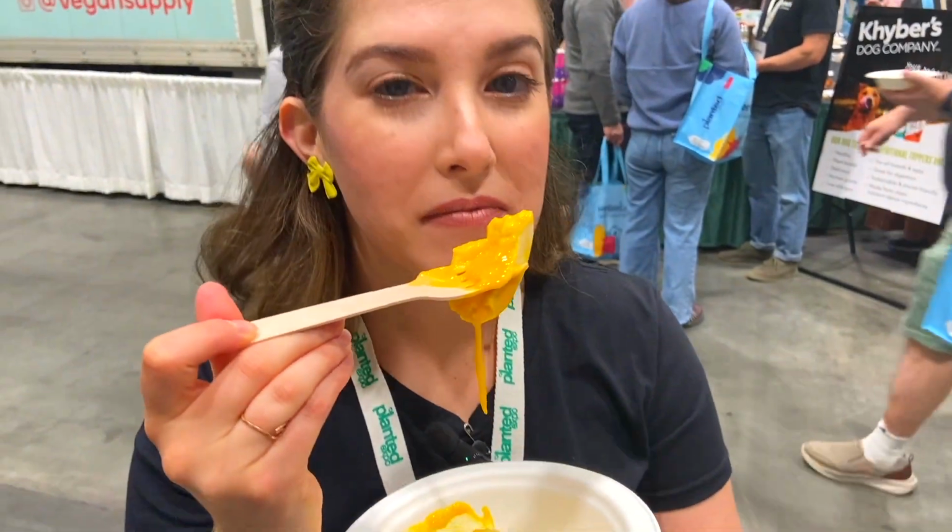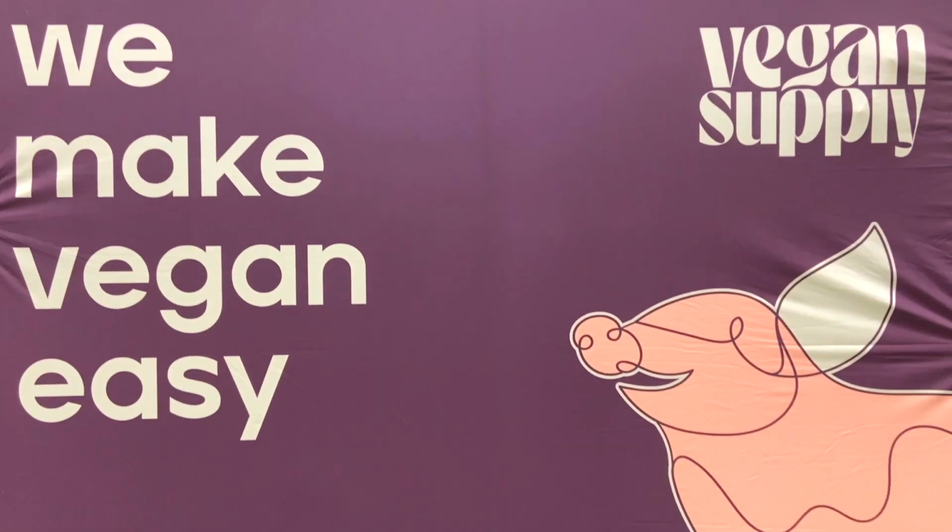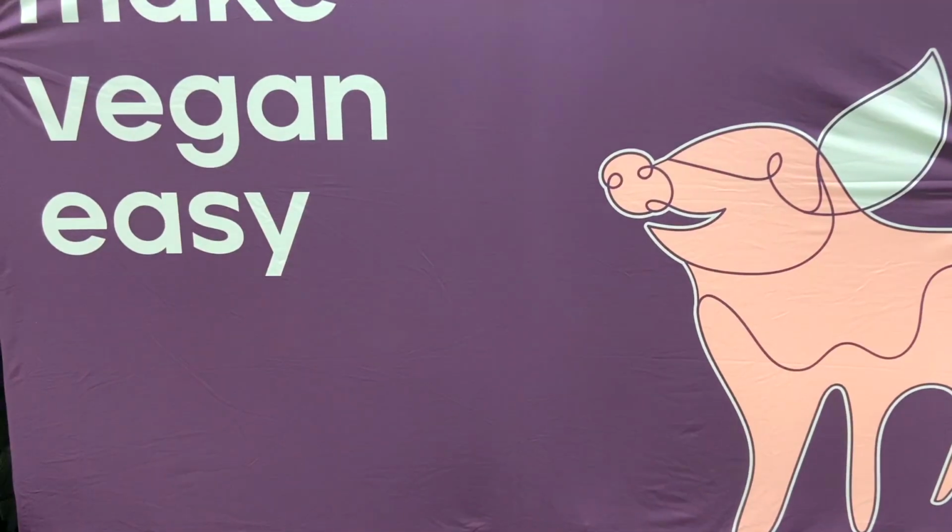I mean, there's lots of eggy substitutes out there, but this is the real deal, a real egg. So if you've tried it already, let me know your thoughts below. If you're in Canada, you can get it on vegansupply.ca, and I'm pretty sure it's available in lots of places in the US. So there's the Yo Egg.